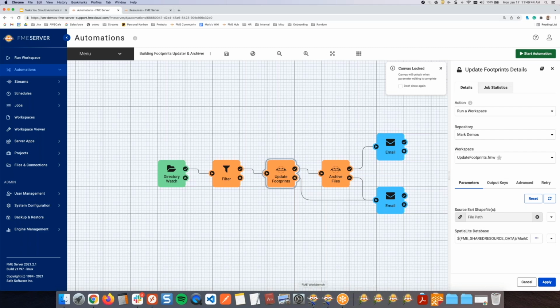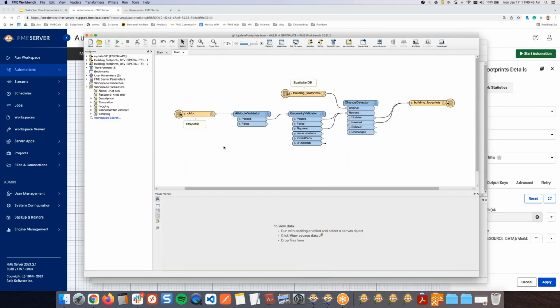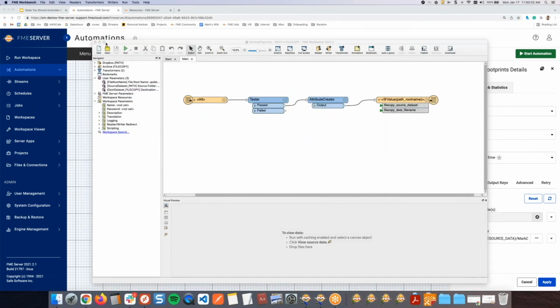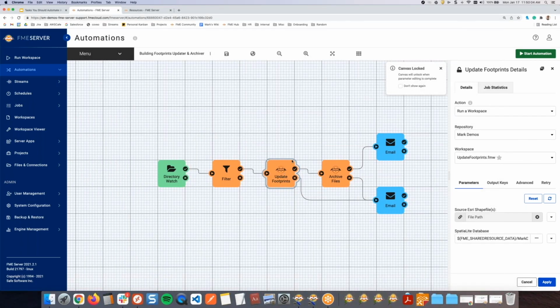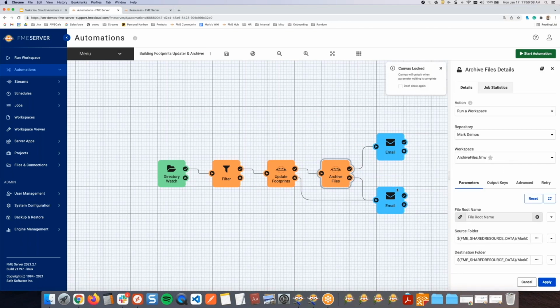And just to show what this workspace is actually doing, it's fairly simple. It's just taking in that shapefile, doing some basic validation on it, comparing it to the original database, and then looking for any changes such as inserts and updates, and then writes it out to the database. And then once this successfully completes, it runs our file archiving workspace.